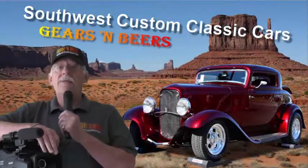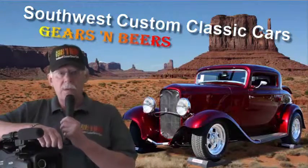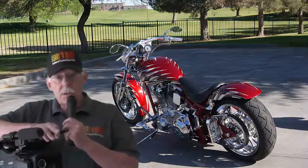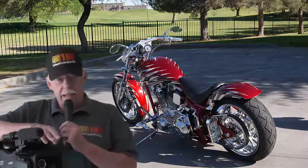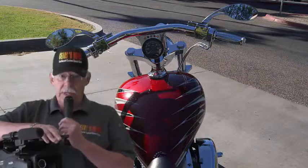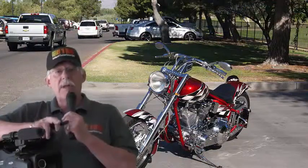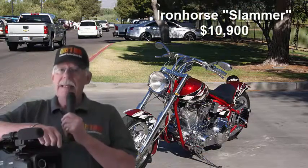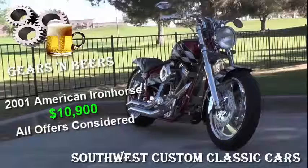Now, next up, a very special treat. This is our first motorcycle, sold in 2003 on a 2001 certified frame. This bike is outstanding. We have a lot of car shows here in Lake Havasu, and would you believe it? This bike has won several of the car shows. If there was ever a trophy bike, it is this one. Take a look at this Ironhorse.